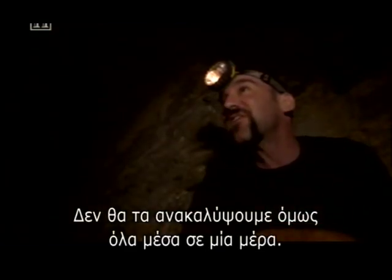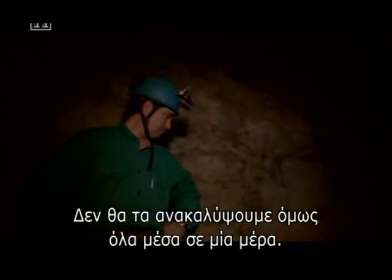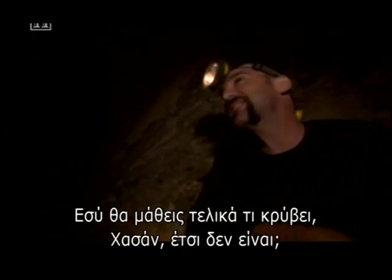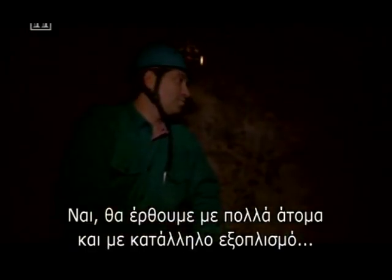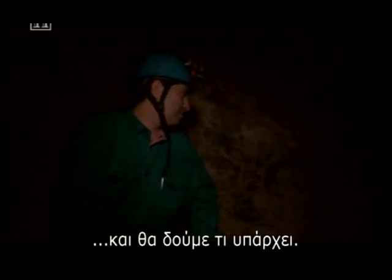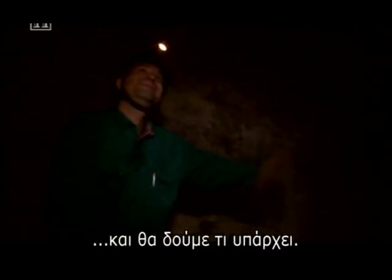But Rome wasn't built in a day, and we're not going to discover everything about Istanbul and its underworld in one day either. And Hassan, you're going to be the one who gets to find out what's over there, huh? Yes, I think that we will come with more people and some more equipment, that we have a look. What's there?